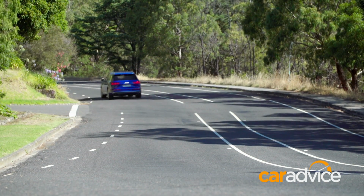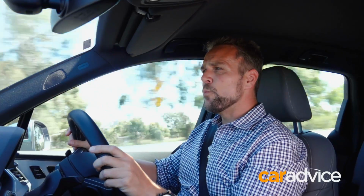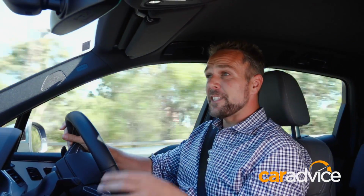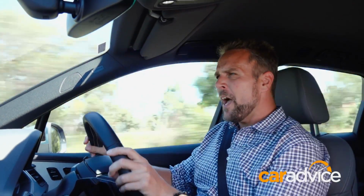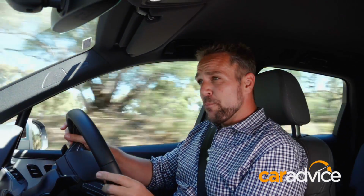When all of these dynamic systems and that amazing engine work in concert, you get a car that, well, it kind of defies physics. It doesn't feel like a 2.5-ton, 7-seater luxury family wagon. It feels like a bit of a dash-about sportster, and that's very impressive.